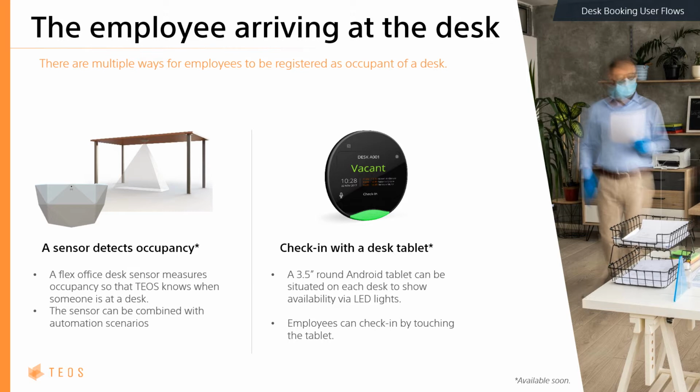A sensor detects occupancy. We know when someone is at a desk. The sensors can be combined with automation scenarios too. You can also check in using our newly launched 3.5-inch round Android tablets. It can be situated on each desk to show availability through the LED light.